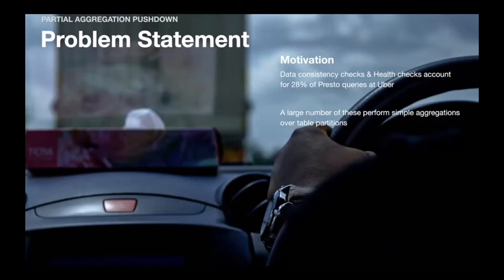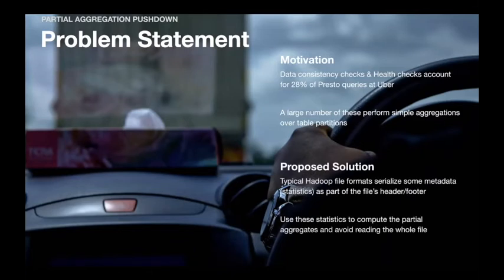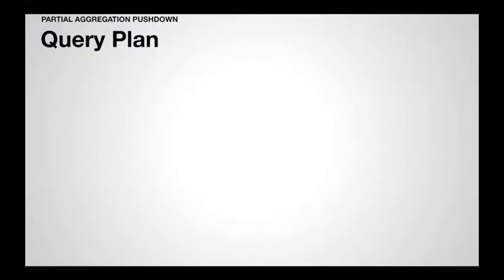So we had a little light bulb moment when we realized that all these Hadoop file formats support some kind of statistics as part of the metadata in the file's header or footer. And Presto does not use that in order to compute these aggregations. So what we are doing is building an aggregation pushdown mechanism, which is going to support using these statistics to compute the actual aggregates for some simple aggregates. This will save time by avoiding reading the whole file and doing the initial round of aggregation.